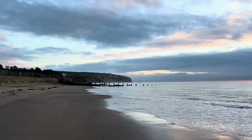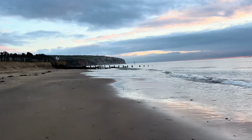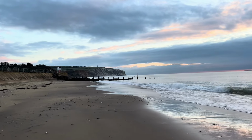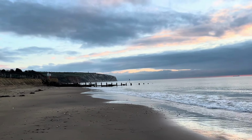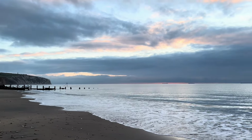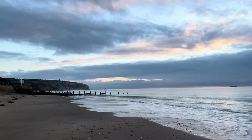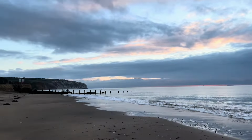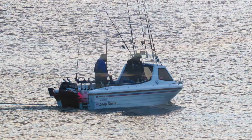Oh, there's a boat landing. So maybe that will be an interesting subject. Oh no, it's been launched. So the tractor is just taking it out. I tell you what, I'll just go and get my zoom lens on my little camera. So I've got two options with me. A zoom would be good in this circumstance.